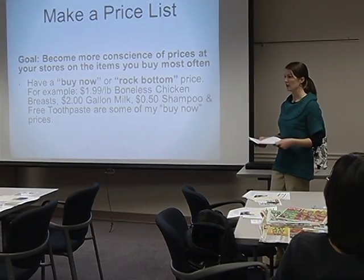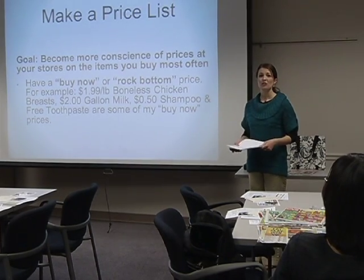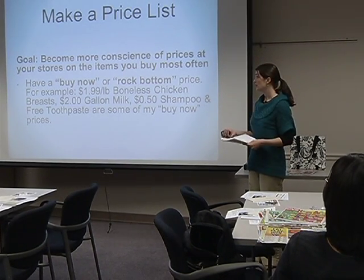For me, and this is going to differ for each person, but here in our area, my rock bottom price for boneless chicken breasts is $1.99 per pound. Now, I could save a little bit more money if I bought the whole chicken on sale and cooked it and prepared it that way. But I like the convenience factor a little bit. So I wait until chicken breasts go on sale for $1.99 a pound.